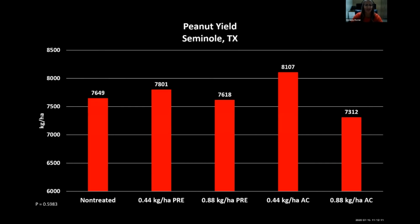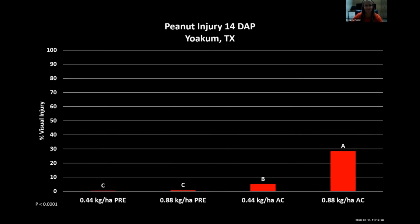This is evident by peanut yield that we observed in Seminole, Texas, shown in kilograms per hectare along the y-axis. Peanut yields in Seminole were similar to the non-treated weed-free control despite early season injury.